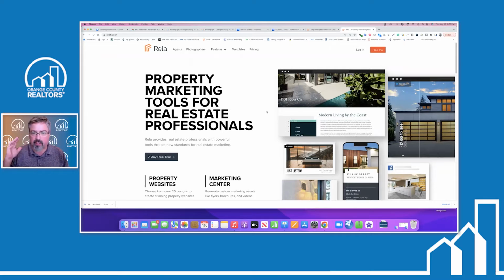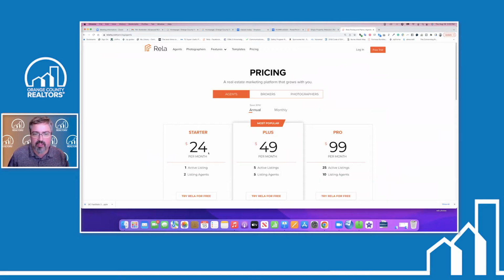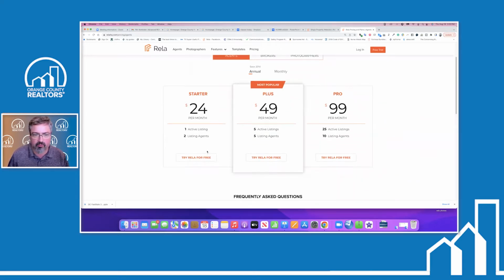Okay. So real quickly, how this is a free member benefit is that what's really cool about this is that if we go to www.rela.hq.com, we are taken to RELA's website. Now from here, if you look at the pricing, we see here that for most agents, it's a minimum of $24 a month to have one active property website with 2 agents on the website, themselves and a co-agent. Now that's billed per month.